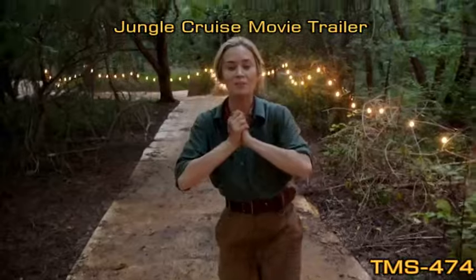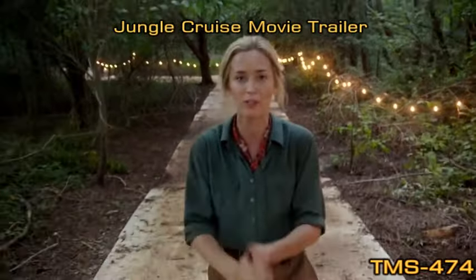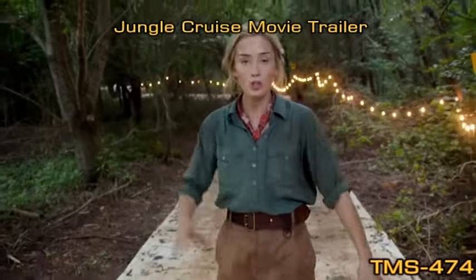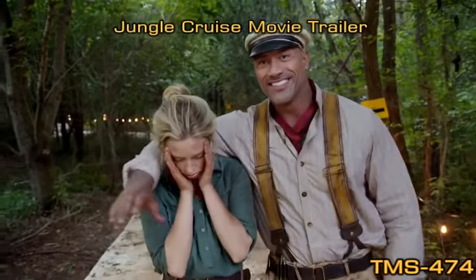Hi everybody, welcome to the set of Jungle Cruise. I'm so excited to welcome you to this incredible movie. As you can see, we have a beautiful path lit behind us, usually to show people where you have the beautiful path, and then you have the beautiful co-star.